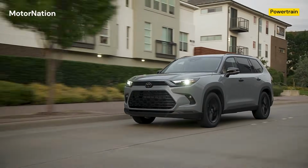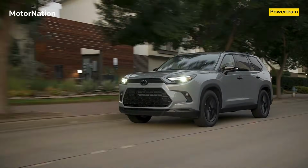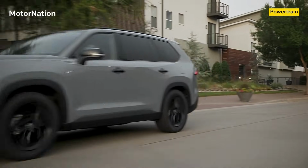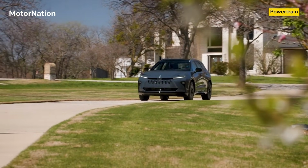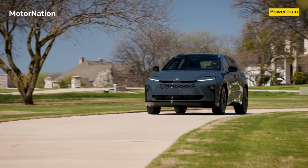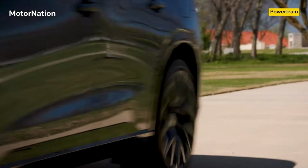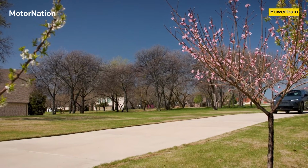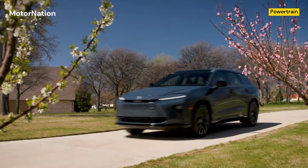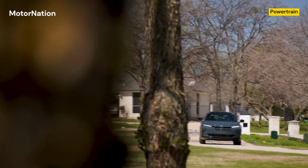So, when you compare the two, the Grand Highlander is all about giving you options: efficient hybrid, solid turbo power, or the high-performance hybrid max with serious towing muscle. The Crown Signia, meanwhile, serves up one carefully tuned hybrid system that prioritizes smoothness, premium comfort, and top-tier efficiency. One SUV is built to cover every type of family need, while the other focuses entirely on delivering a refined hybrid driving experience.